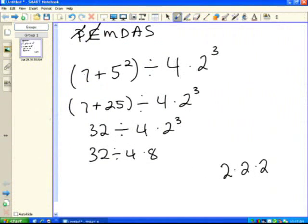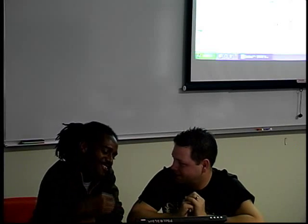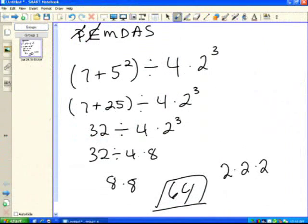So what's 32 divided by 4? That's 8. Good. So we got 8 times 8. Now we're only left with the multiplication. What do we have? That's 64. All right. It's long, though. It is long, but this way we understand each one of the steps of what's going on within each one of the orders of operation. All right, I got it. Where's the easy way now?